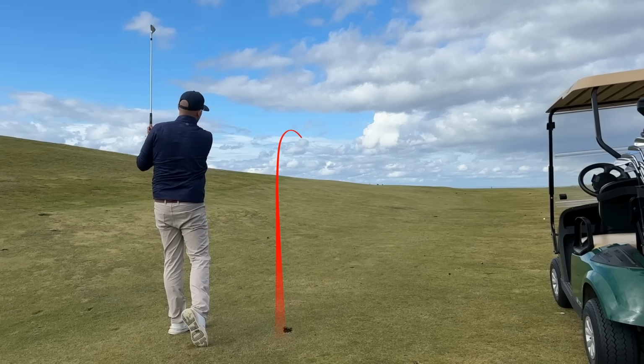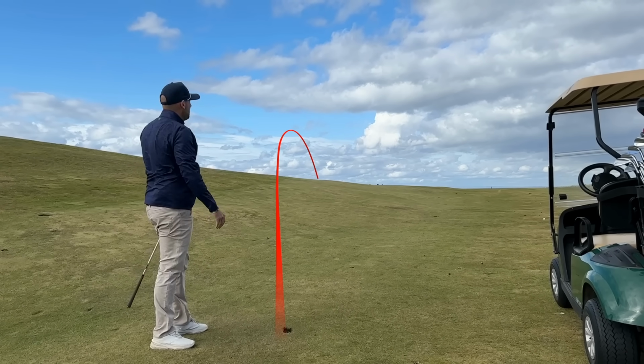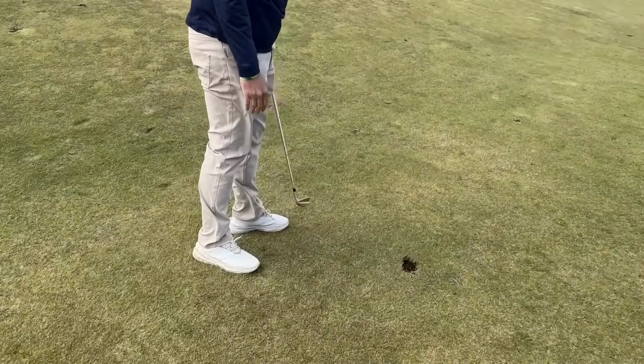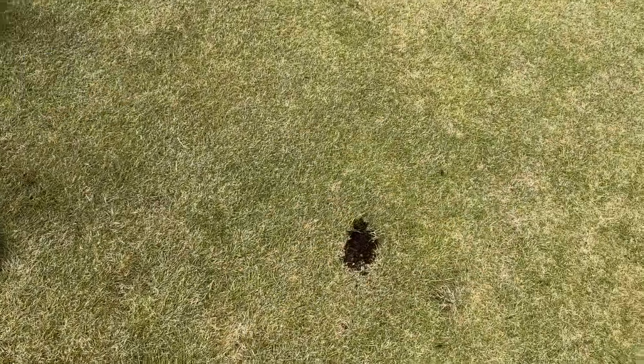Ooh. I mean, that's a very good line. It's a terrible strike. How was your turf interaction? The turf interaction, it's there. I don't think that was yours, mate. Yeah, on it. Oh, we're on it.